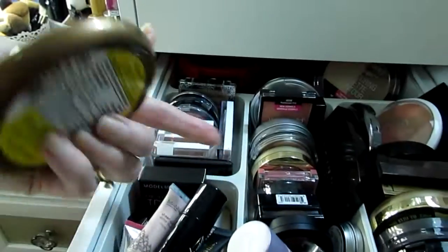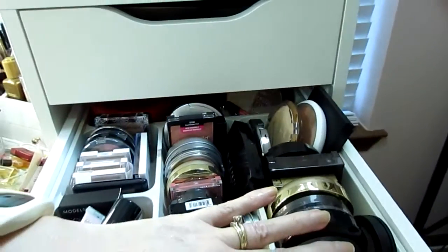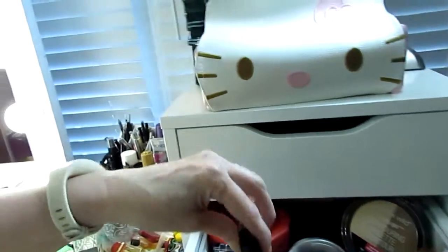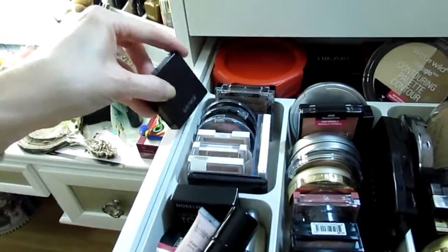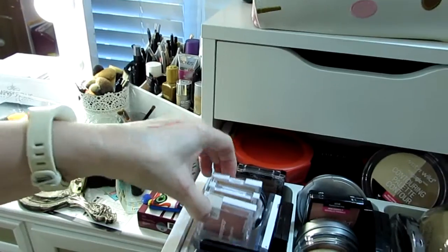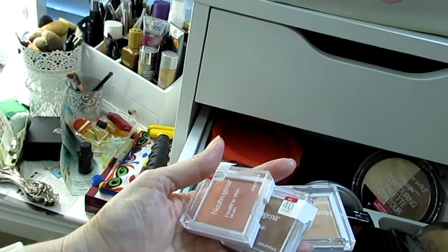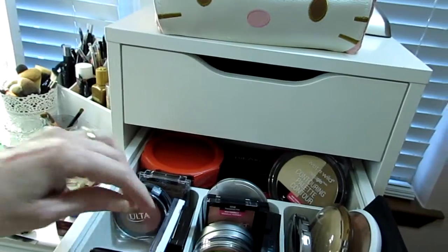I am going to put back, if I can figure out how to fit it, will that work? Oh, just barely. Putting these things back. I took the plastic inserts out of this blush drawer because I couldn't fit anything, and that's kind of tough. I'm going to take these Neutrogena bronzer, highlighter, and blush out because I need to use these up and get rid of them. I just have to.